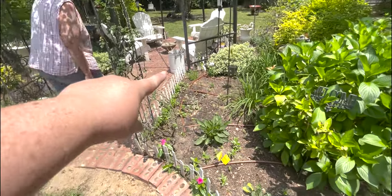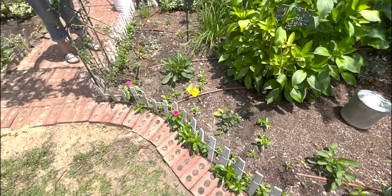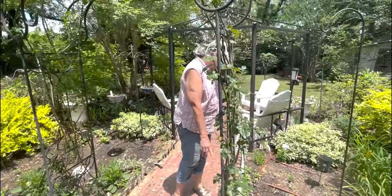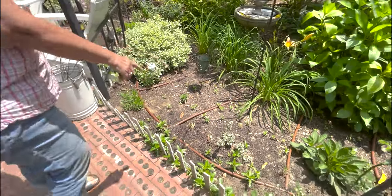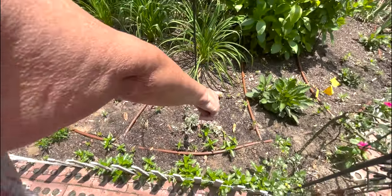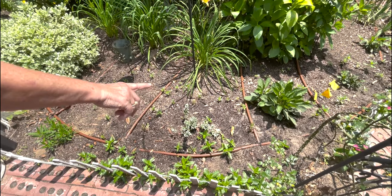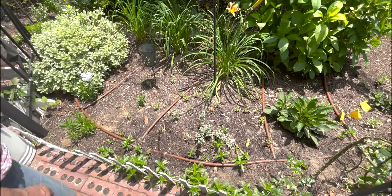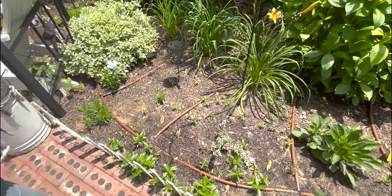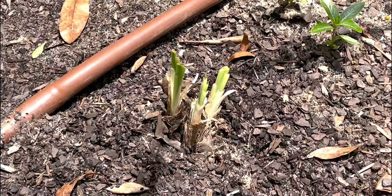You could see where all Mom's vincas reseeded from last year. Oh my God, like right in the fence. Crazy. I have a whole bunch here. Over here, I put three, and I think I'm going to move that one over there. I don't really like it right there. I think I'm going to move it to where that little watering can is, and then I'll move the watering can. So I have three of these.